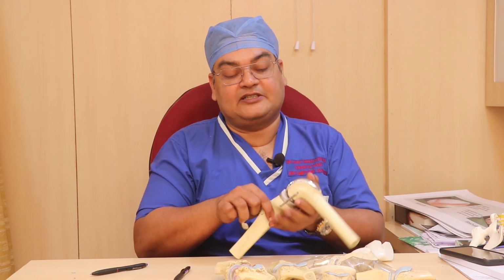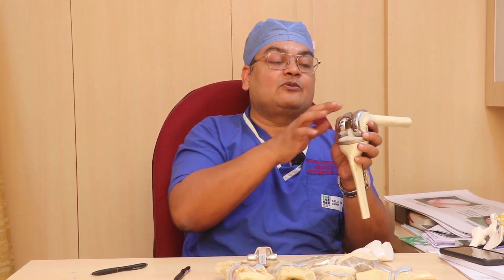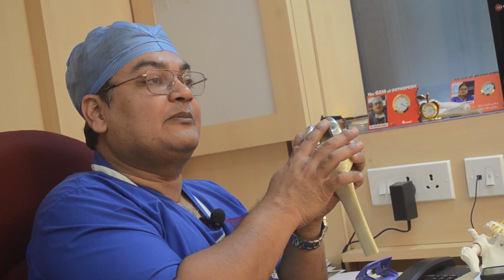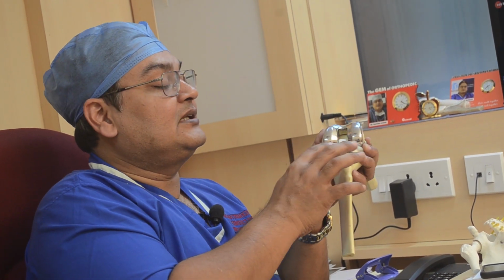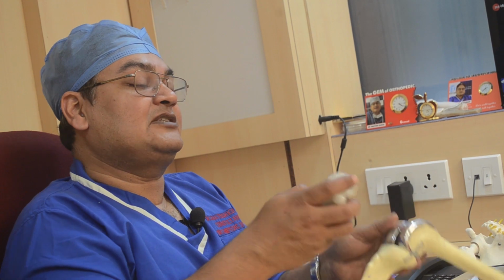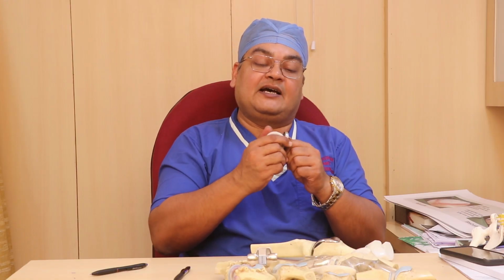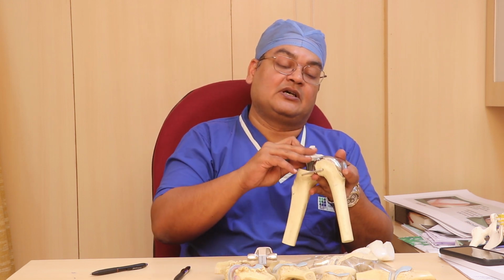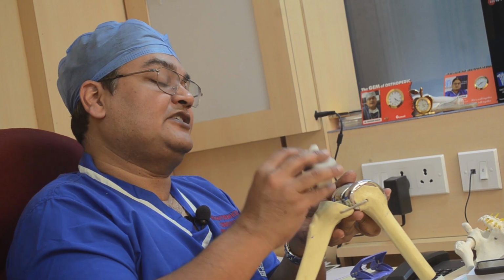Unlike here, there is a bearing surface. On one side is highly polished cobalt chromium, or it can be titanium niobium, which is known as gold knee, and the other side is ultra high molecular polyethylene. Now this polyethylene is modular, it comes in multiple sizes and thicknesses to get the optimal balance inside the knee. So this is modular, and this is an example of a fixed bearing knee.